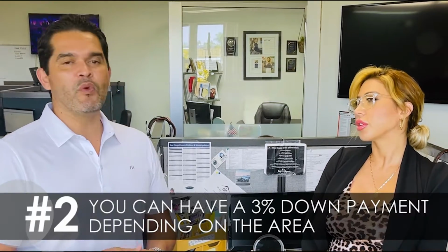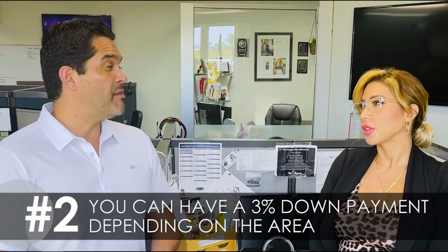And as far as down payment goes, you can come in with as low as 3%. That depends on the area, and it's on a per property basis. We have to run a search, but just in general terms, 5%, and you get a killer rate.